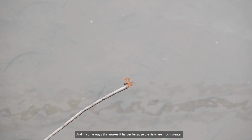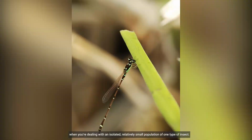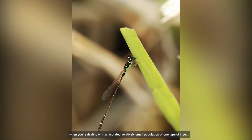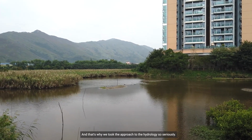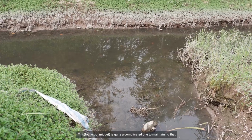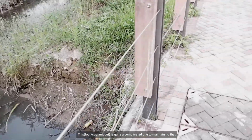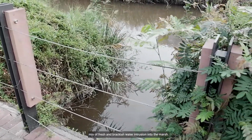And in some ways that makes it harder because the risks are much greater when you're dealing with an isolated, relatively small population of one type of insect. And that's why we took the approach to the hydrology so seriously. And this is quite a complicated one. And like I say, maintaining that mix of fresh and brackish water intrusion into the marsh.